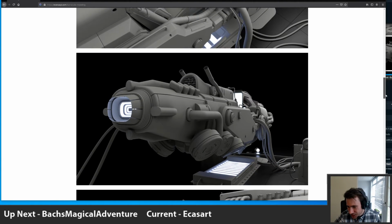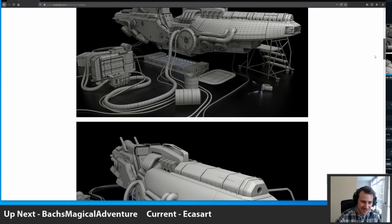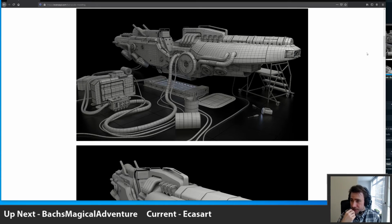He says he had a textured version, but it didn't look as good. Oh, that's good, and that's great that you made the choice not to show it. Yeah, exactly. I think it's very important when it comes to portfolios. You need to be able to self-analyze your work and understand if it looks good or not, and pull the plug if it doesn't. So you made the right call if you didn't feel it was good.